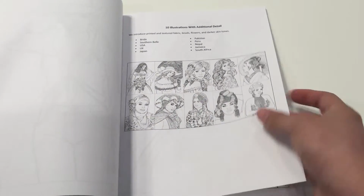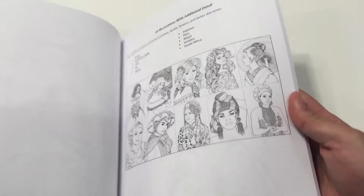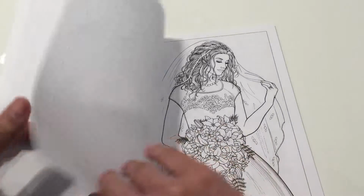This is the intermediate group. The drawings here get a little bit more difficult to color. The costumes are more intricate, and the last 2 ladies have dark skin. First up is a bride.